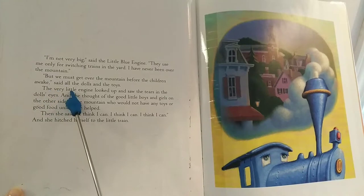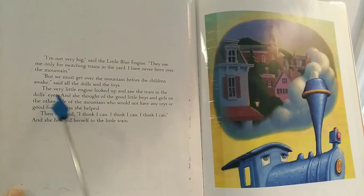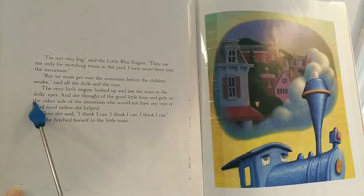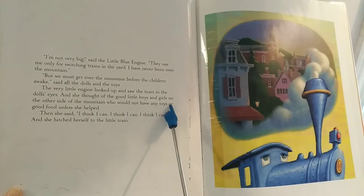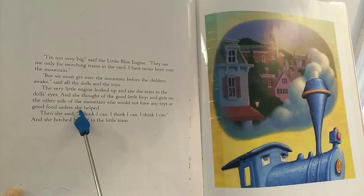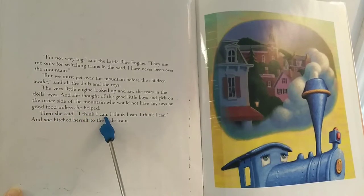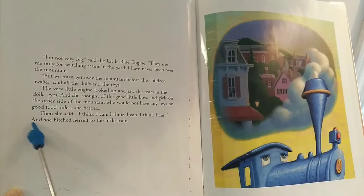The very little engine looked up and saw the tears in the dolls' eyes, and she thought of the good little boys and girls on the other side of the mountain who would not have any toys or good food unless she helped. Then she said, "I think I can. I think I can. I think I can." And she hitched herself to the little train.